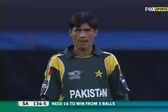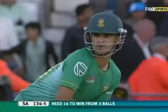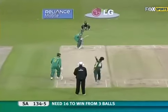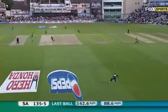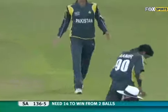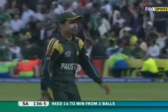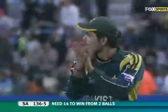To win from three balls. Pakistan, will they qualify for the finals? They have every chance now. Yunus Khan, the captain. Young Armour to bowl to Duminy. Beautifully bowled, bit of reversal in his pace. They're going to come back for a second. Armour is behind the stumps. Oh, he missed it. Doesn't matter. Well, unless the bowler bowls a no ball, that's game over. 14 required from two deliveries.